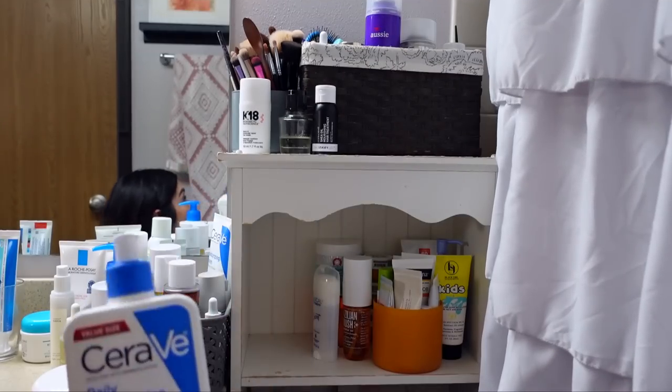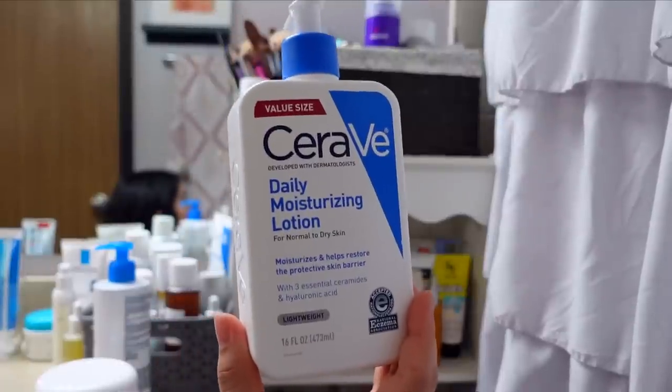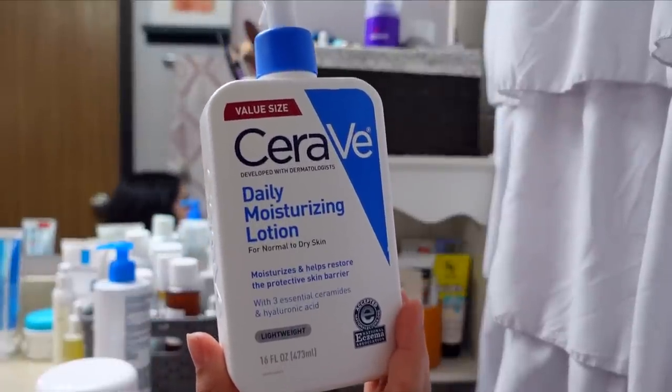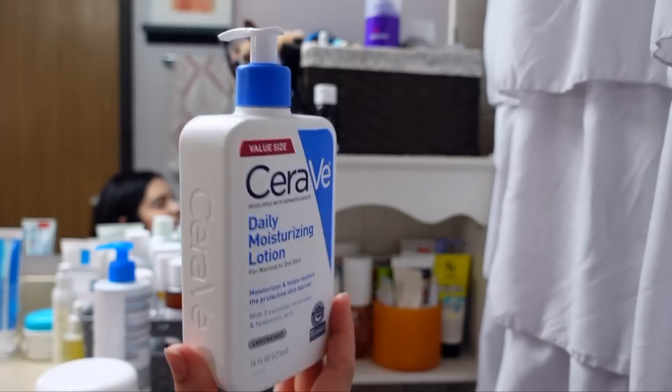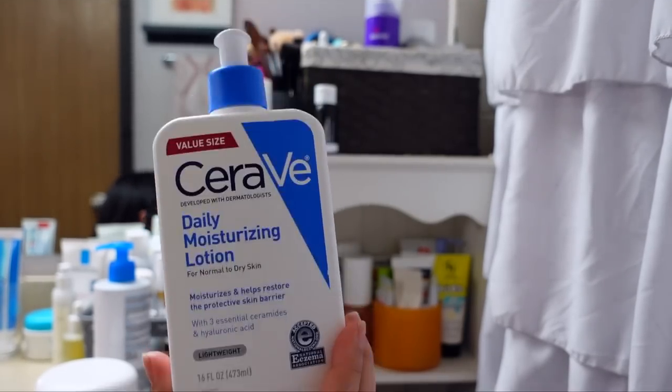I don't like this. This is not occlusive or emollient enough for my skin. I don't even really like it for my hands. But it's back here, and I'm probably going to give this away.